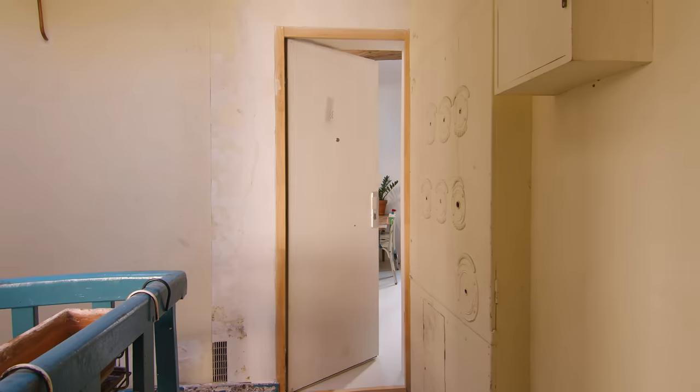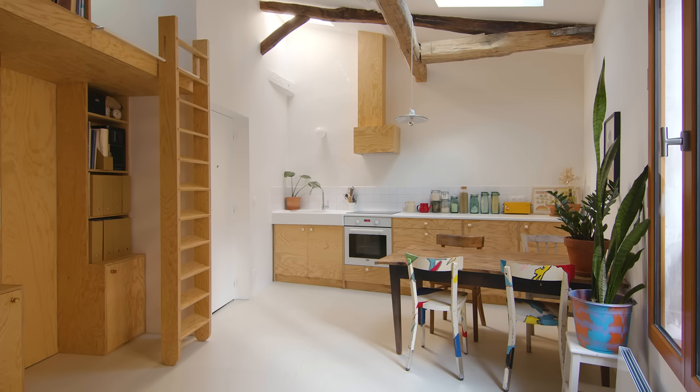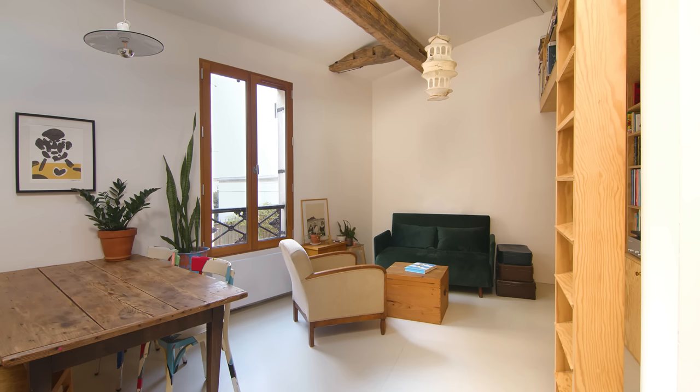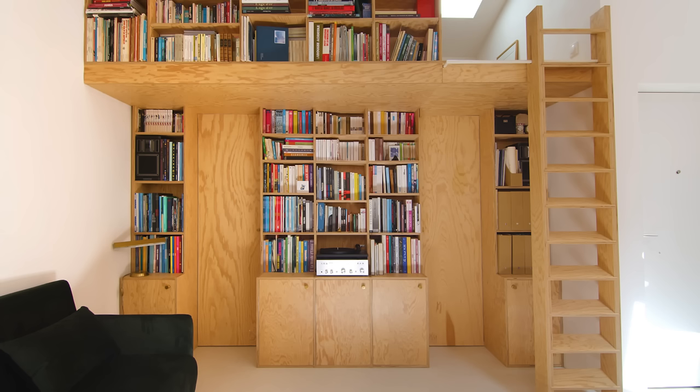Getting into the apartment, you're greeted by a generous double-story height space and the exposed wall beams and lots of lights. Our main goal was to make this apartment the most sustainable and economical for us. We did most of the renovation by ourselves so we could save money and take good care of the details and also improve our building skills.